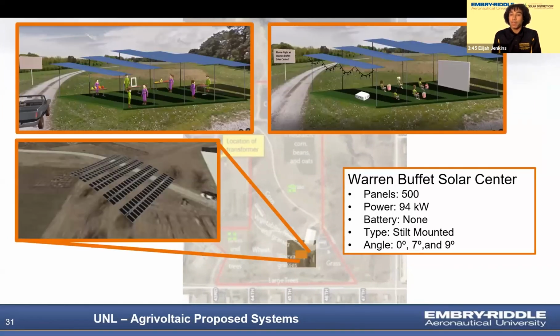And finally, we have the Warren Buffett Solar Center. This is an ideal solar roof area. This is our idea of engaging the UNL community with local farmers markets, movie nights under the stars, anything of that nature that we can engage UNL's surrounding community with to increase viability for the project. And I'm going to pass it off to Jen to talk more about the details of our agrivoltaic systems.